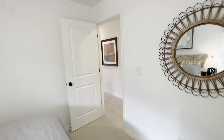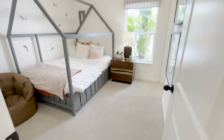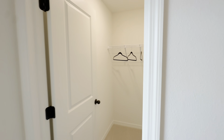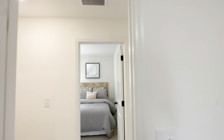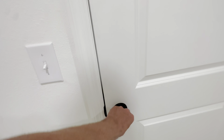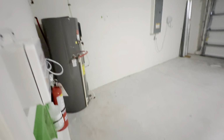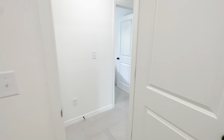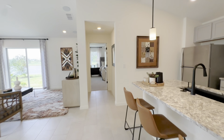Just got the window out to the front door area. Bedroom number 3. This has its own big closet as well. All have big closets. Laundry. And garage. This is your 1511. All right, this is a 3-bedroom, large 3-bedroom, 2-bath.